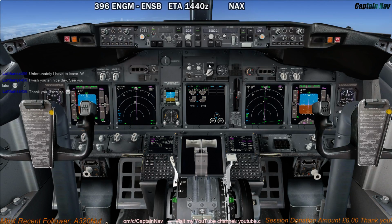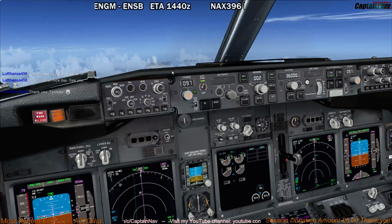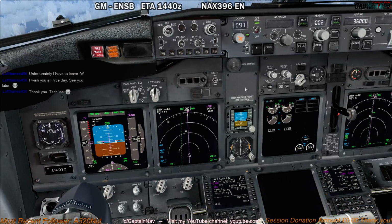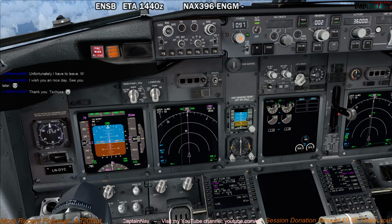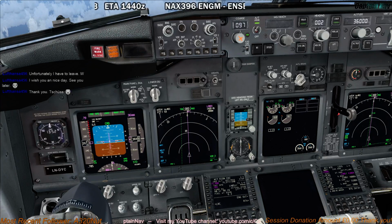Otherwise, we'll be landing on runway 10, expecting a 70 knot headwind. So we've got flap 30 planned, and autobrake 3. Usually, even though we are a little bit heavy, we should stop with the wind maybe around 1700 meters, so we should stop nicely. If I see autobrake 3 is not doing a good job, then I'll brake manually.